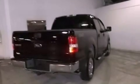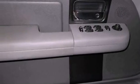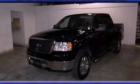a CD player, automatic locking wheel hubs, 17-inch wheels, an engine immobilizer theft deterrent system, dusk sensing headlights, full power accessories, and air conditioning. We invite you to contact us today to learn more about this vehicle.